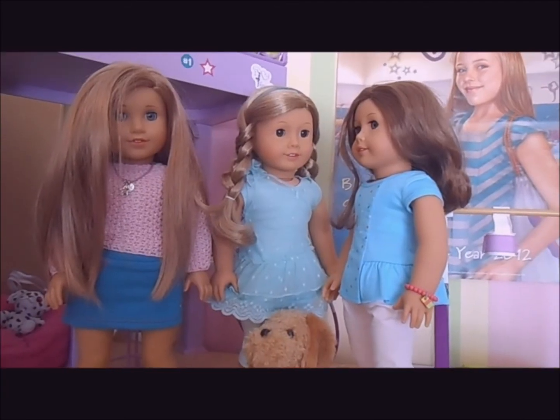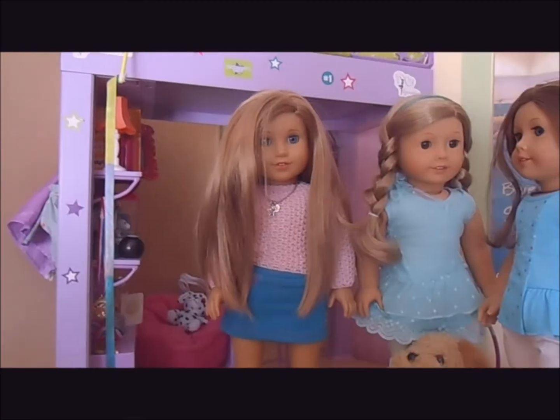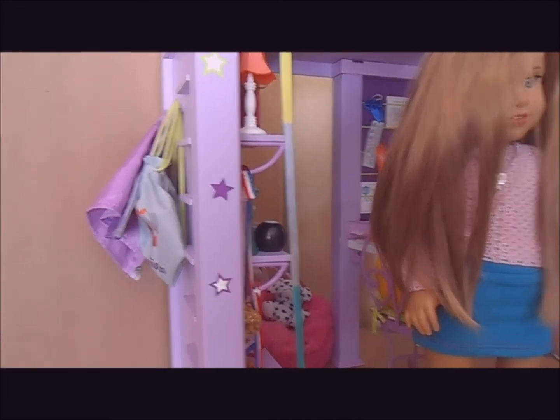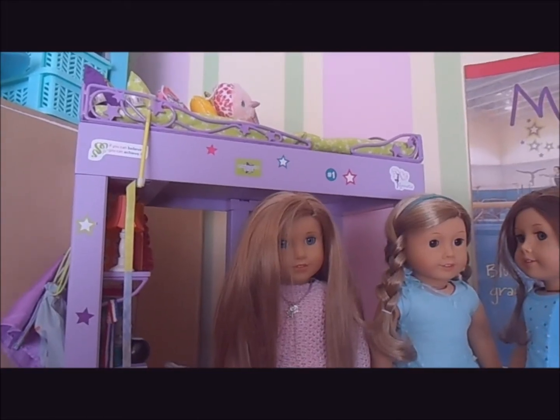The last room that we're going to be taking a look at today is Mckenna's area. On her bed, we have her jacket and her accessory bag. We have Mckenna's loft bed.